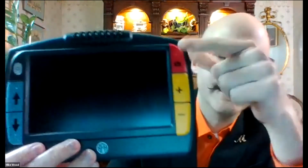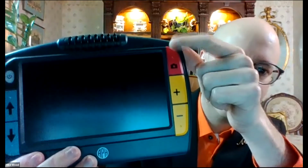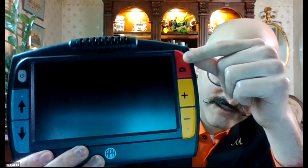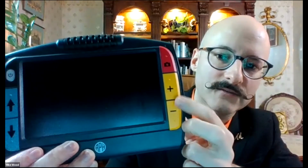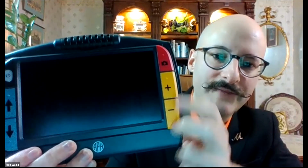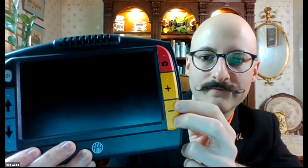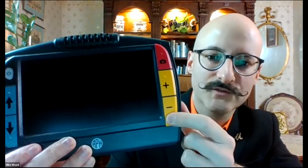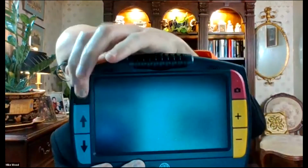Moving over to the other side, the top button is your capture button. This allows you to capture an image, or return back to live view if you tap it a second time. Below that, there are yellow buttons with a plus and a minus. These are your magnification or zoom buttons. Plus is going to zoom in, and minus will zoom out.